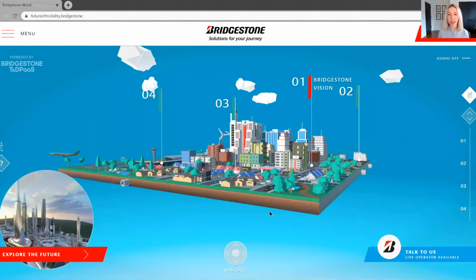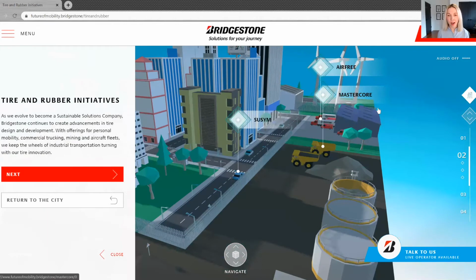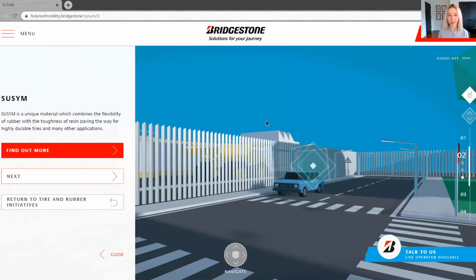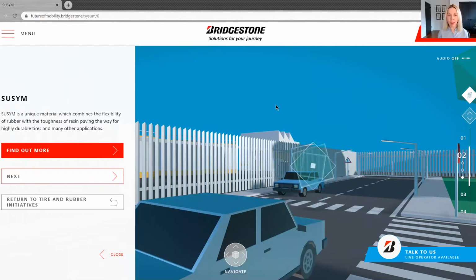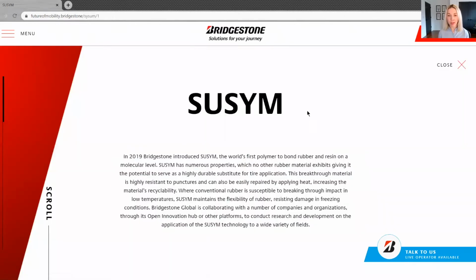And let's go ahead and start with tire and rubber initiatives, where we highlight three innovations. I'll start with SUSIM, which is a proprietary new material developed by Bridgestone. The interesting name is a combination of the words sustain, symphony, and symbiosis. SUSIM is the first polymer to bond flexible rubber and tough resin at the molecular level. This is a new compound that we think will have many uses beyond tires themselves.